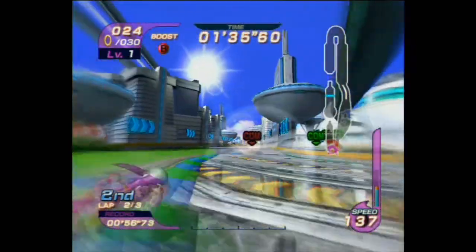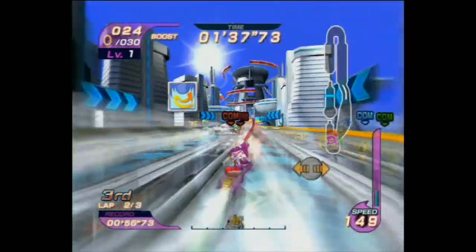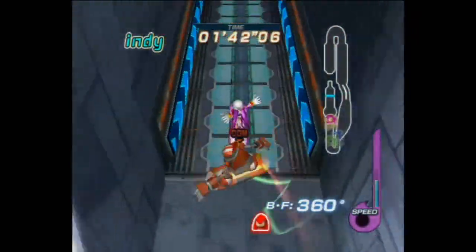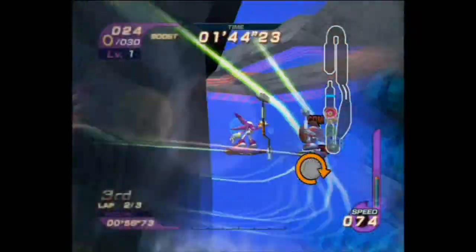Which nine times out of ten would be make the controls stop sucking. Most of these games just have massive control issues. That's the issue with all the Toshindens.